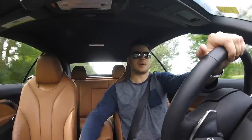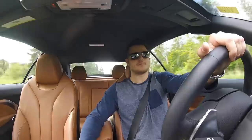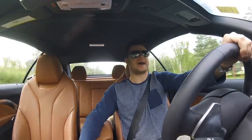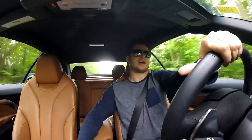I'd be very curious to get my hands on a 440i, to see the performance difference, but this car is awesome. Other than some space constraints, I don't think you can go wrong in buying the 430i. That's my take on this convertible.